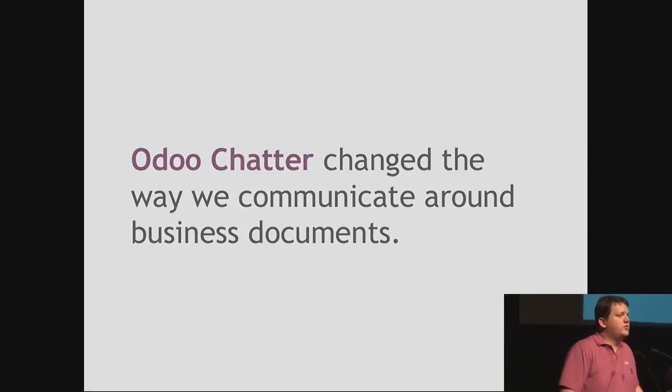The chatter of Odoo improved the way people communicate, discuss on tasks, exchange mail with their customer because it was fully integrated with the mail gateway. It really improved the way companies communicate. So that was clearly a very good thing, especially because it was global across all the documents of Odoo.